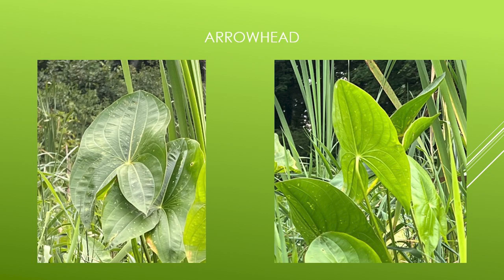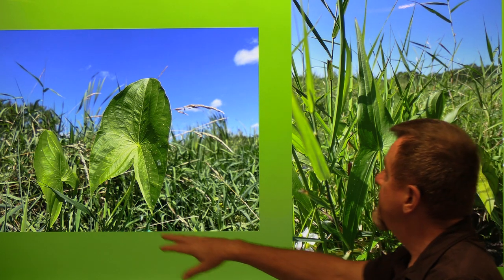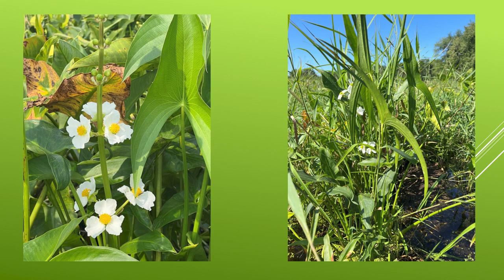But here is your flower. Oh wait a minute, I just wanted to show you before that. This is sometimes called the broadleaf arrowhead. There are also versions that are the narrow leaf arrowhead, but they're basically still the same. You'll still see them all together, and you'll see both of them with the flowers. So here's the white flower, and this one's quite conspicuous.